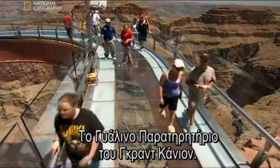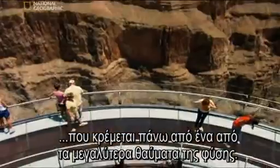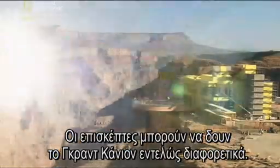The Grand Canyon Skywalk, a man-made engineering wonder hanging over one of the world's great natural wonders, allowing visitors to see the Grand Canyon a completely different way.